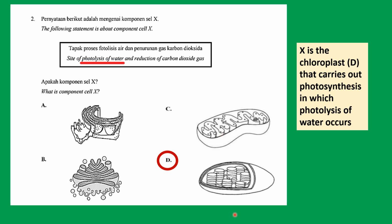So how do we know this is the chloroplast? The chloroplast should have a double membrane, as we can see here, the outer membrane and the inner membrane. And inside, we can see the stacks of thylakoids. When they're stacked up, each stack is called the granum. So you can see a lot of granum or grana here. So this is the chloroplast that carries out photosynthesis.